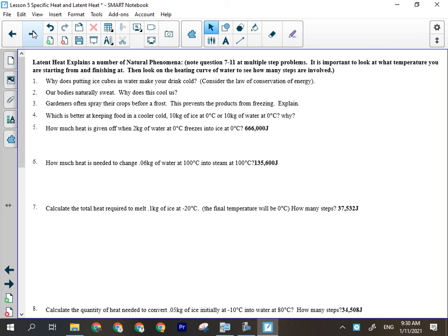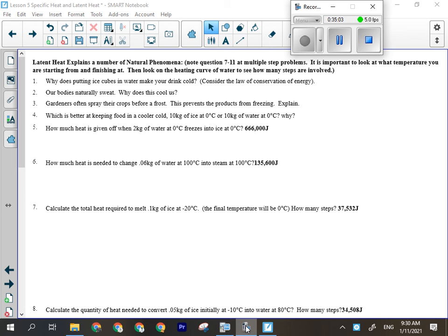Okay, so you've got some time, work on that, and then we'll go over a few of those together. All right, so question number one: why does putting ice cubes in your drink make your drink cold?